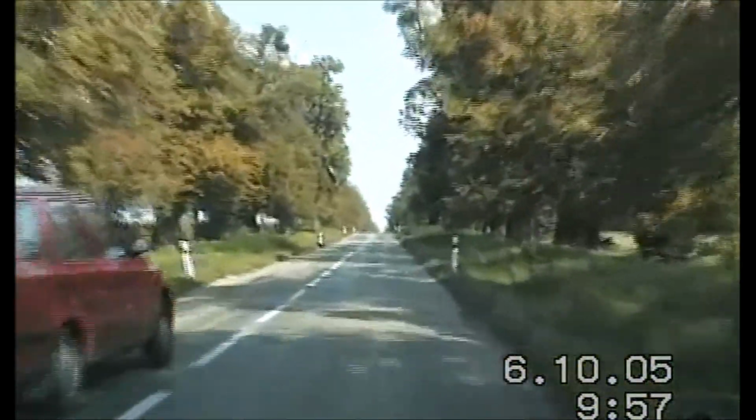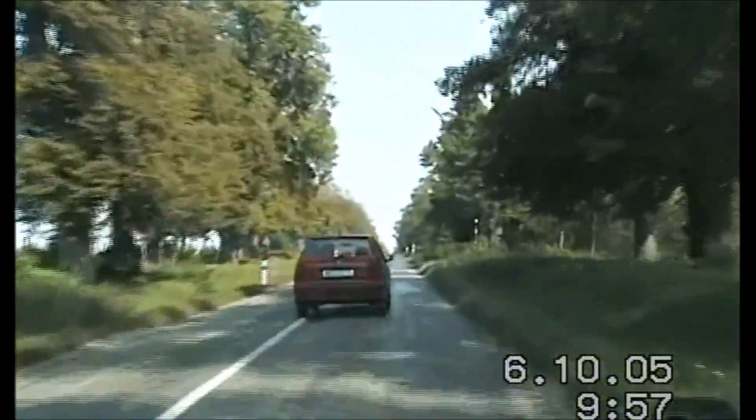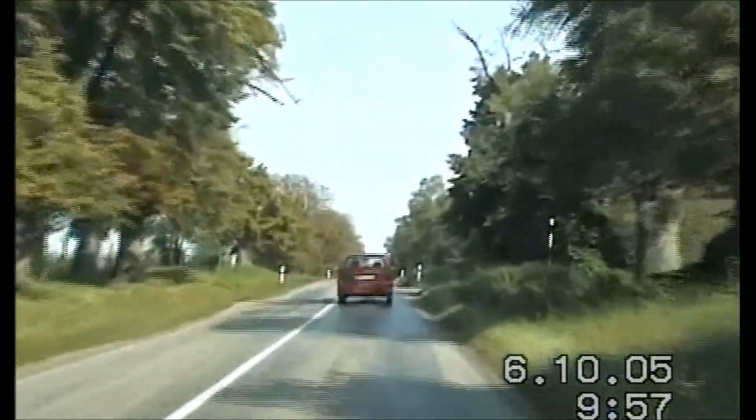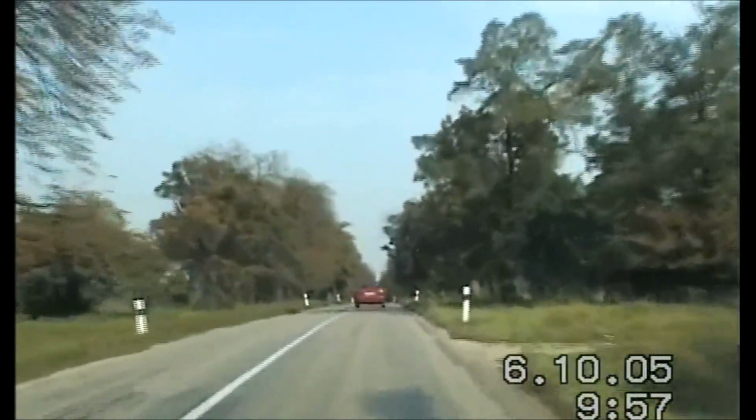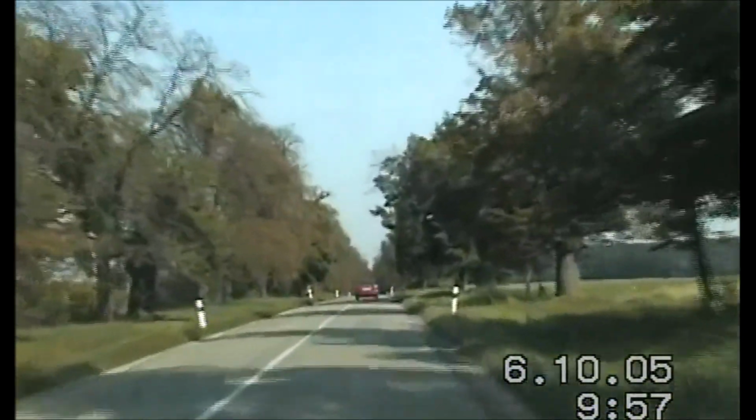Going from Valtice to Lednice, which is a 7-kilometre absolutely straight road that apparently is lined the whole way with elm trees. So this must be it.